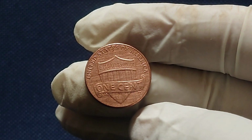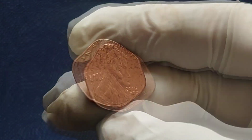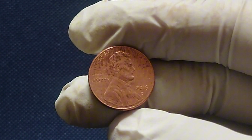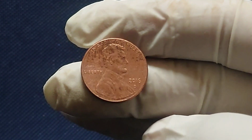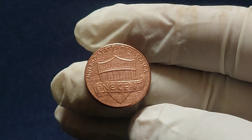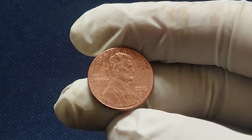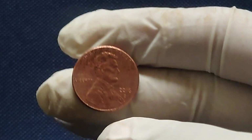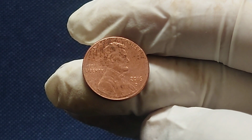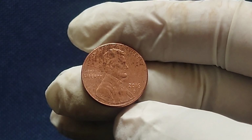At first glance, the 2016 D penny looks like any other modern one cent piece. It features the iconic portrait of Abraham Lincoln on the obverse, a design that has been in circulation since 1909. On the reverse, we see the shield design that was introduced in 2010, replacing the Lincoln Memorial that had been in use for over 50 years. This shield, with 13 vertical stripes and a banner reading E Pluribus Unum, symbolizes the unity of the original 13 colonies. The D mint mark signifies that the coin was struck at the Denver Mint, one of the primary facilities responsible for producing U.S. currency.